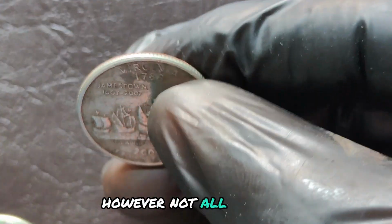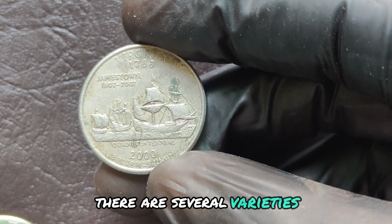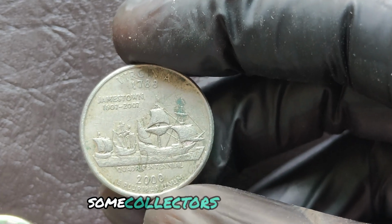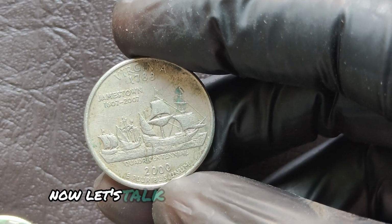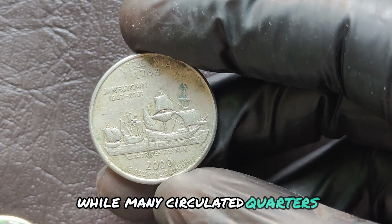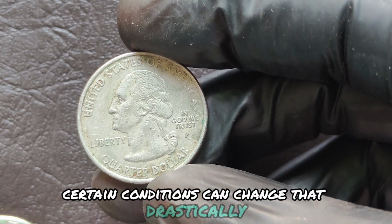However, not all 2000 P quarters are created equal. There are several varieties, including the narrow and wide rim versions. Some collectors specifically look for the rare errors that can significantly increase a coin's value. Now, let's talk about what makes this coin so valuable. While many circulated quarters might only be worth face value, certain conditions can change that drastically.